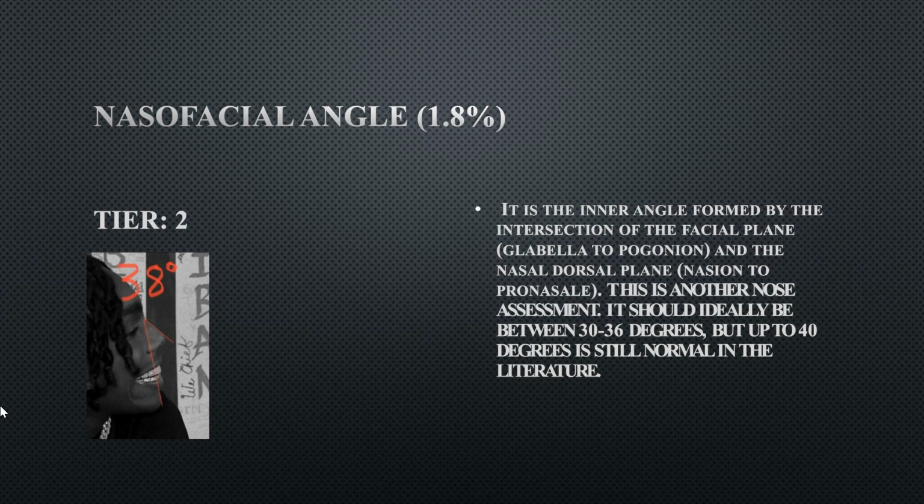have perfect protrusion between each other, and this does not also take into account his facial convexity as well. But there's going to be another measurement that's similar to this that also takes the facial convexity into consideration.